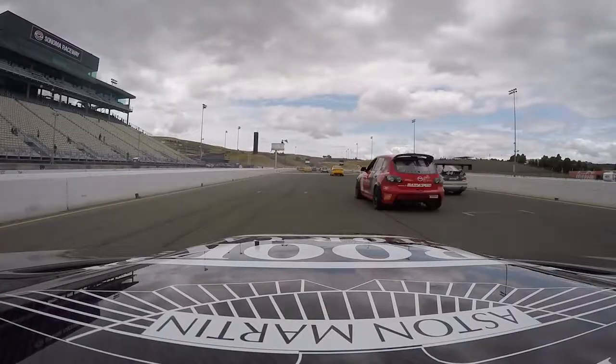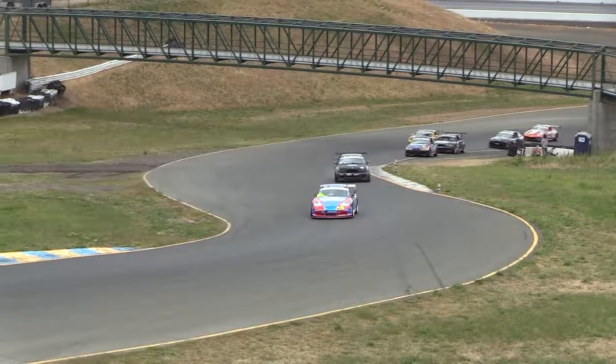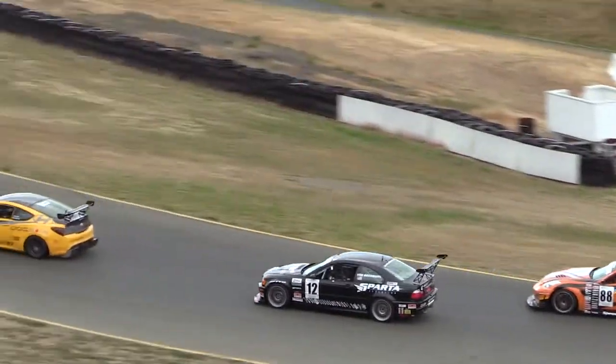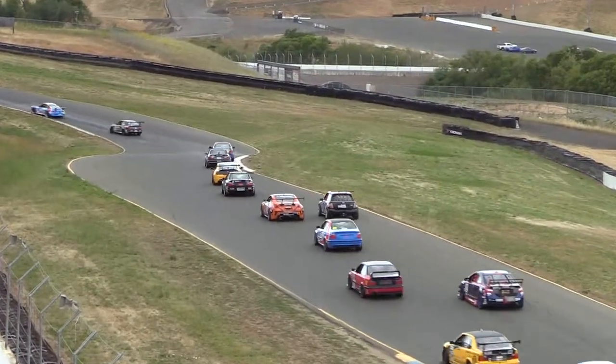Whoa, that was a dead stop for Roger Eagleton in his Super Touring car. Yeah, Roger Eagleton broke a diff or a transmission or something, and he could not move, was stationary. Fortunately, nobody hit him, and everybody went around, so that could have been really ugly quickly.